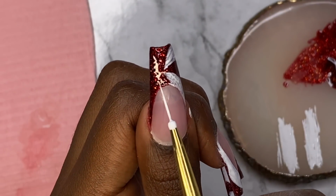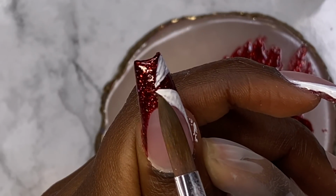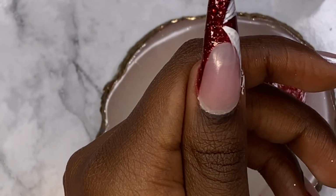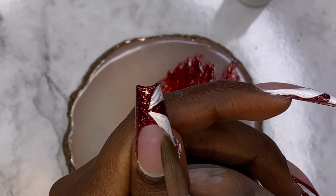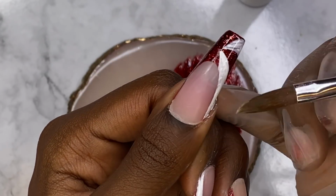And we need to clean this up too with acetone. There we go. You want it to be a little sharp. Clean that up right there. And then clean this up right here.